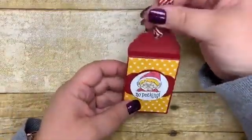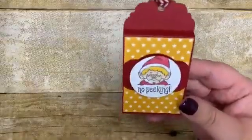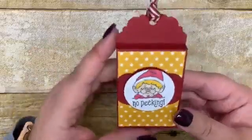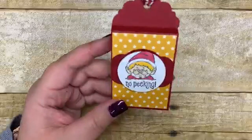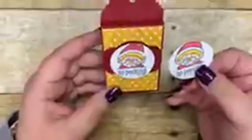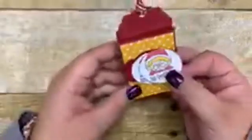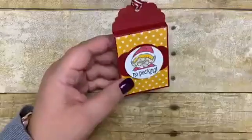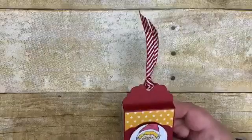So this is the cute little project that we are going to make next. I used the No Peeking stamp set, and then I did a circle punch for my retreat this weekend here in my basement. So those are already done. I just got to add the puff paint to them. That'll be fun to do after my Facebook Live. But let me show you guys how we made this, okay?